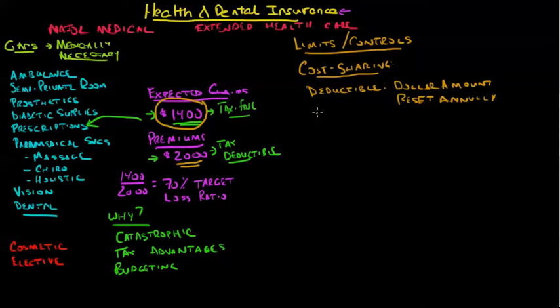We can also have coinsurance. And what coinsurance does is it says, okay, for every claim you submit, there's going to be a limit here. So, for example, the insurer might pay 80% of every claim, which might also be expressed as a 20% copay, meaning that you're paying 20% of every claim, or you could have a 90% coinsurance, which would then mean a 10% copay.